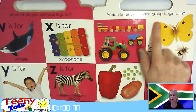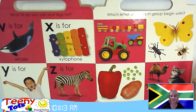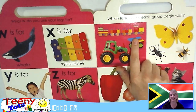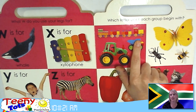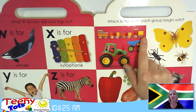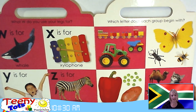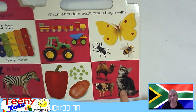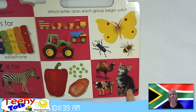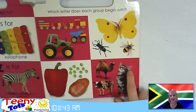Okay, now all of these, which letter? We're only going to choose two. Okay, what does it start with? What does a train start with? Which letter? Train, ta. It starts with a T for train. Okay, and we're going to do one more. K for cat. K. What does a cat start with? A K. Okay, a curly K.